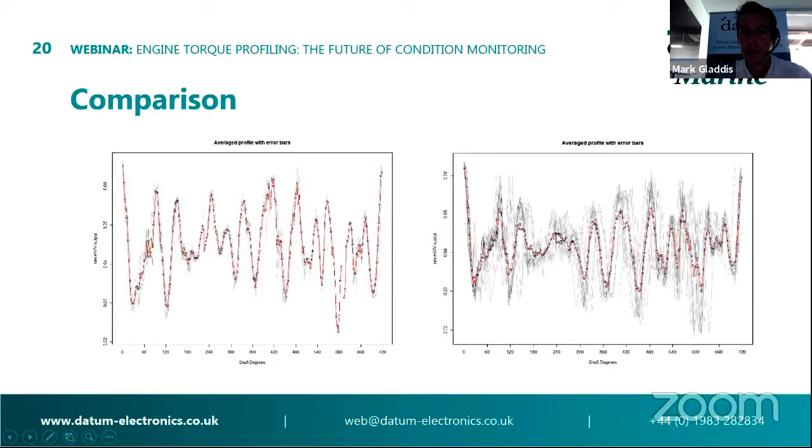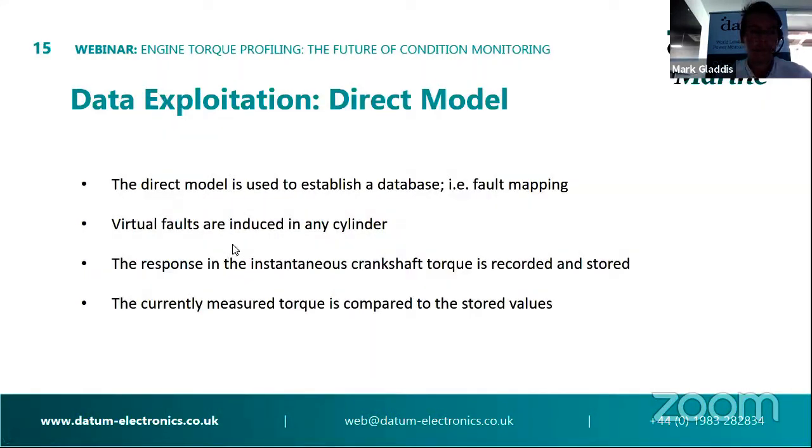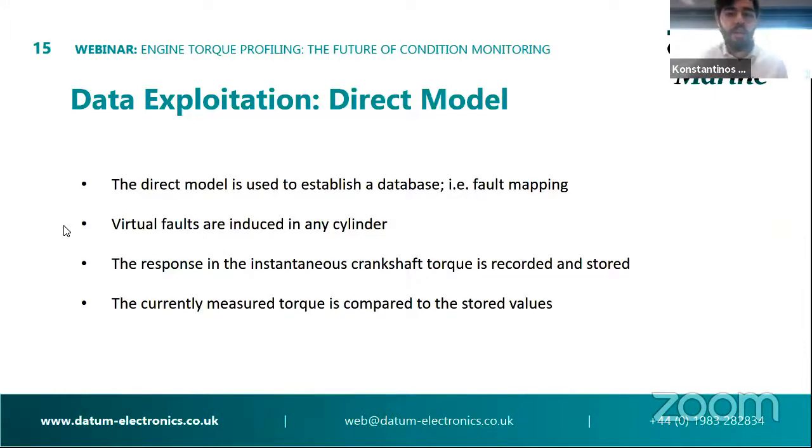So the whole idea of our condition-based monitoring system is that it's also a predictive system. So the intention is that through the intelligent modules and AI that we use within the system, we never get to that profile on the right. We maintain the healthy profile, which is on the left. So essentially, to summarize, a direct crankshaft dynamics model can be used to establish a baseline as well as a database of possible failed conditions, which we can always go back and compare against given our current measurements. Virtual faults can therefore be introduced in any cylinder, and the response in the instantaneous crankshaft torque can be mapped and stored. So pretty much that explains the direct model.